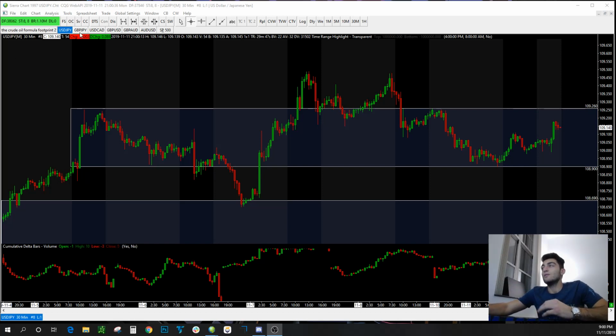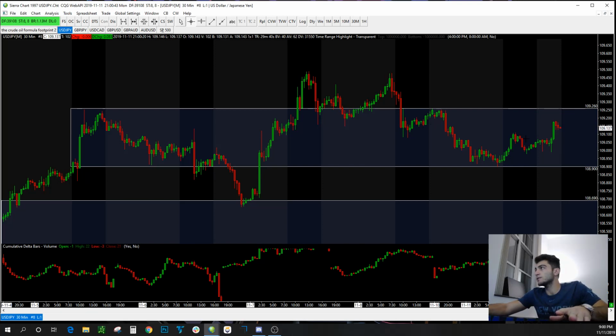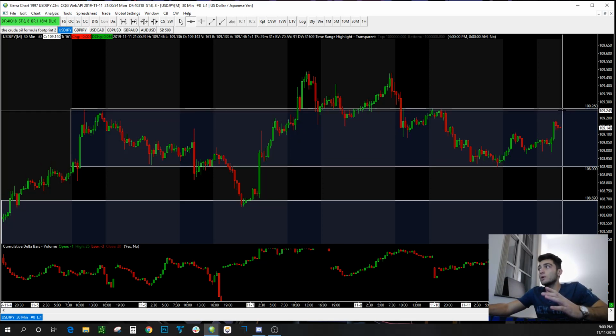So starting off, we got the yen right here. This is what we're looking at. We're stuck in between this range, 109,260 and 108,900. Basically, what I'm going to do is wait until price either gets above 109,260.